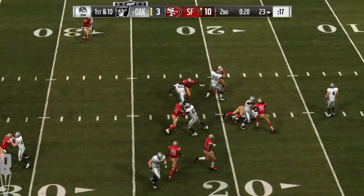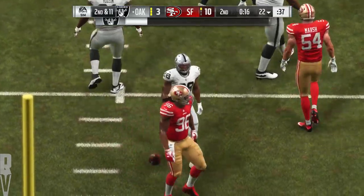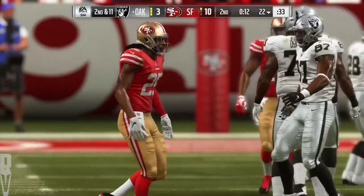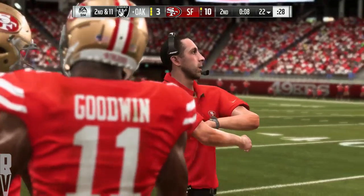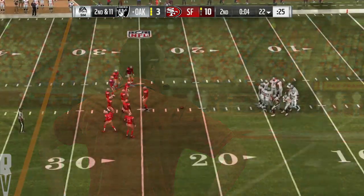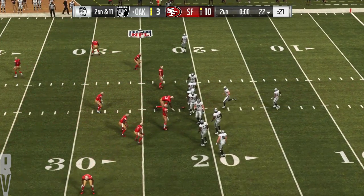First down, here's the run with Martin. And this one goes nowhere. Losing yardage back at the 22. That's going to go as a loss of a yard, and it'll be second down. A loss of a yard there to start out. That leads to a second and 11.